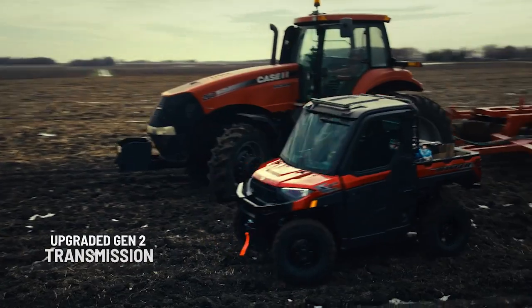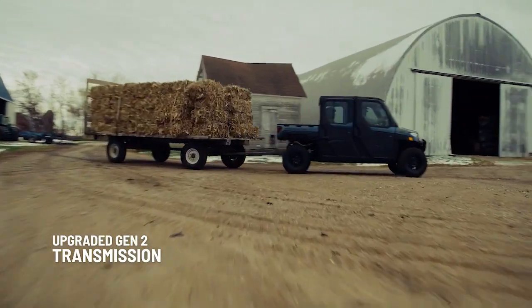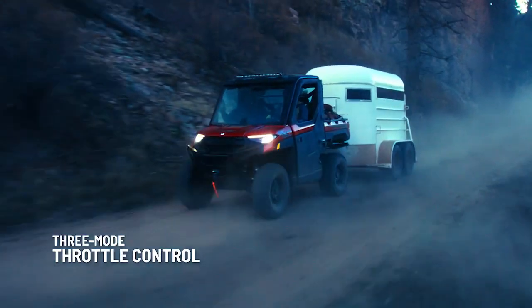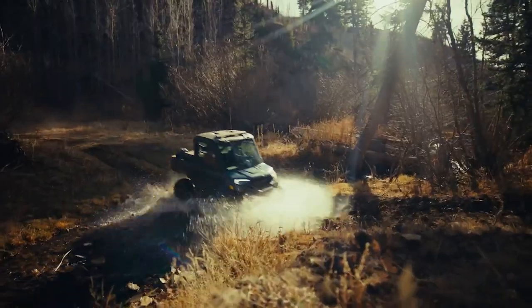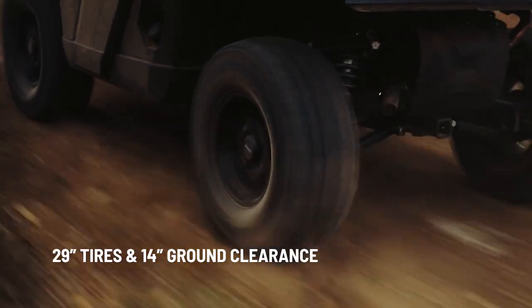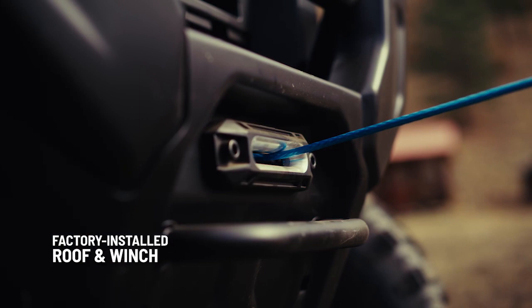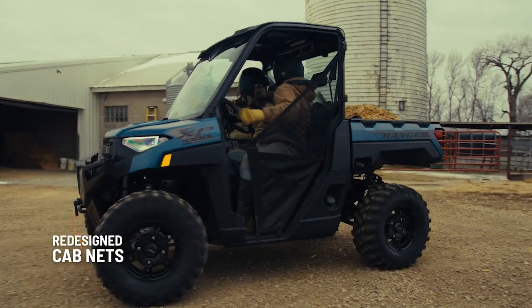Featuring an upgraded transmission for smooth, predictable shifting and an adjustable throttle to power the task at hand, Ranger XP 1000 rewards your ambition with responsive control. We've equipped it with more of everything that matters where the rubber meets work or play. Starting with the coverage and leverage you need to handle challenges head on. And as for getting in and out, it's a snap.